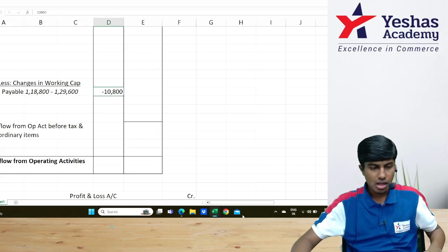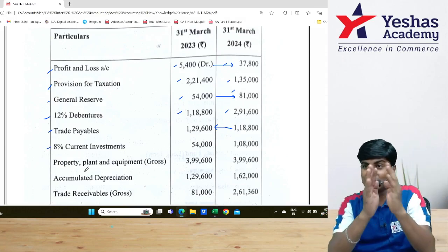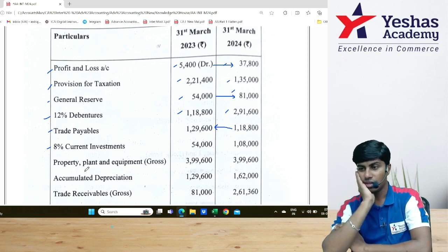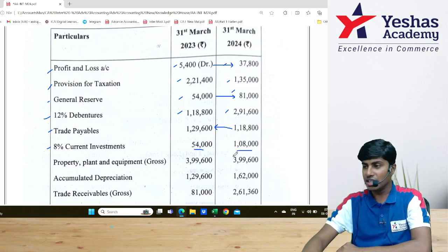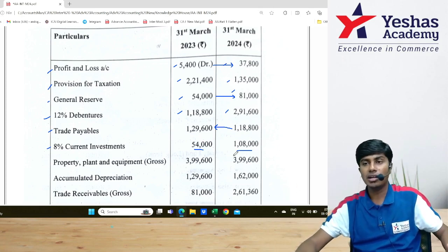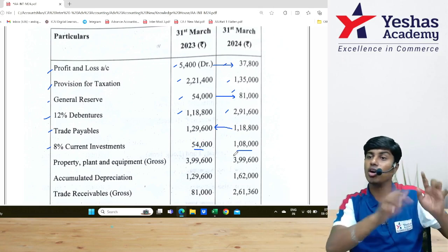Got it? After the trade payables, 8% current investments. Though current investments are current in nature, don't treat them like current assets in changes in working capital. It is investing activity. You would have to open ledger. How much is opening current investments? Closing. So there is increase. This increase could have happened on first day, last day, any day. Sir, how does it impact? Whenever you buy investments, it is investing outflow. It is not going to appear in our cash flow statement under operating activities.